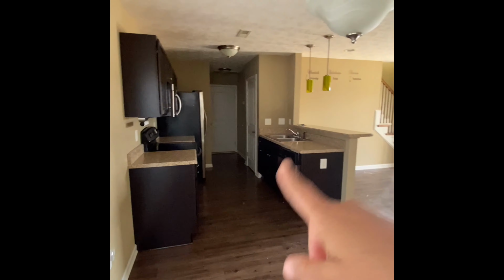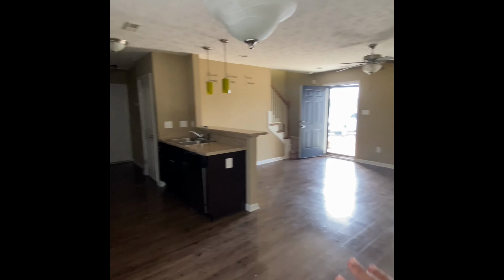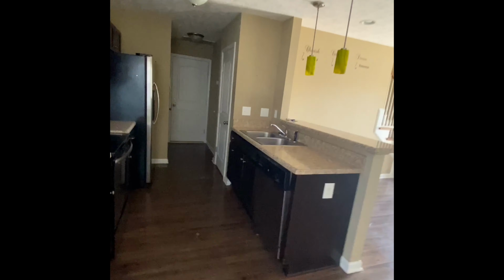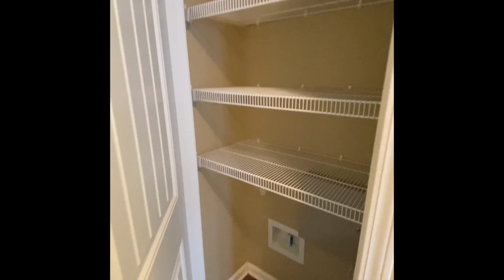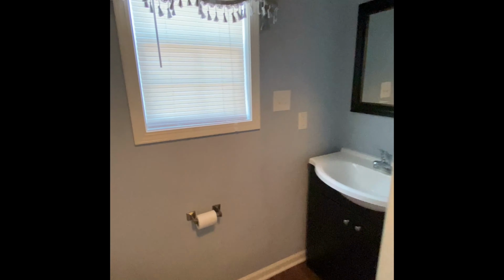So your kitchen is right here. That's your like den and great room area. This would be your eat-in dining room area. And then these are like Formica laminate countertops. Comes back here. Let's cut the lights on for you. You have the huge pantry. You have your downstairs bathroom, toilet room. We call it a powder room.